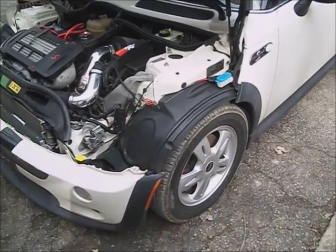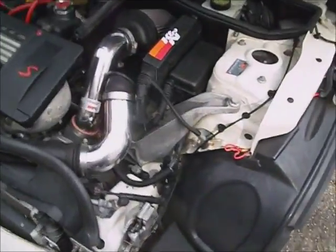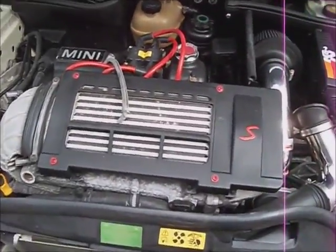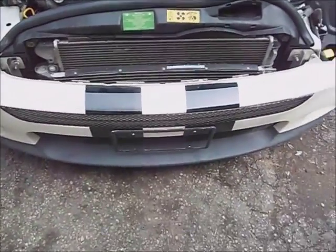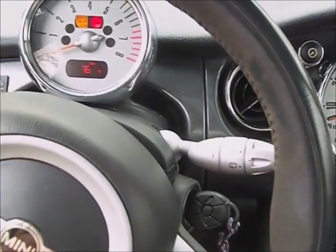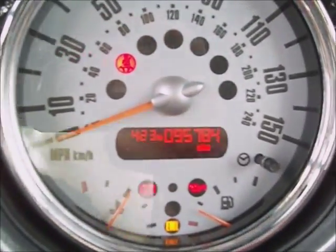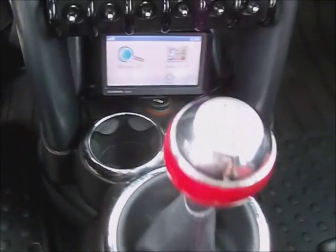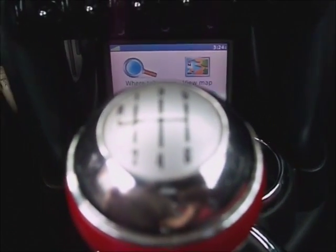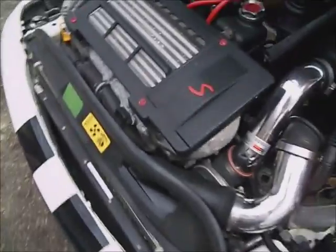This is a 2006 Mini Cooper S. It has a problem with surging and not responding to the gas pedal. This vehicle also has 95,000 miles on it. Sounds like it has a big vacuum leak in it here somewhere. I'll see that.